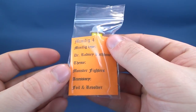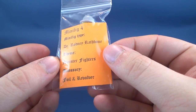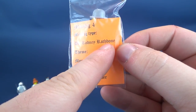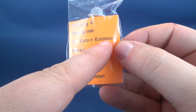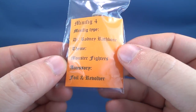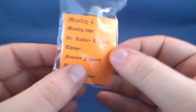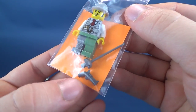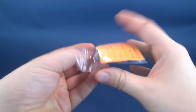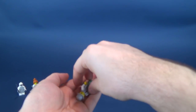And then the last one we got. This one is minifig 4, minifig type Dr. Rodney Rathbone. I would love to legally change my name to that. That would be Rathbone. Lord Rathbone. How about that? Theme, monster fighters, once again. And the accessory in this case is a foil and revolver. The foil being the sword, revolver being the gun. Looks like he also has himself a boulder cap. Boulder hat. There we go. Put that to the side.